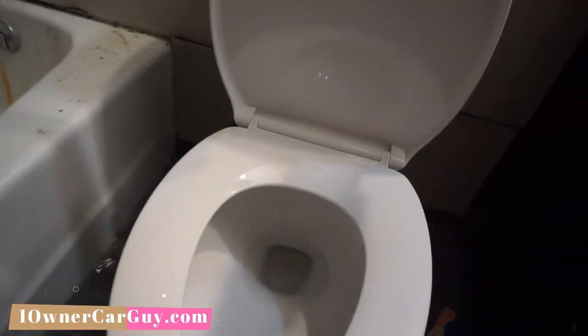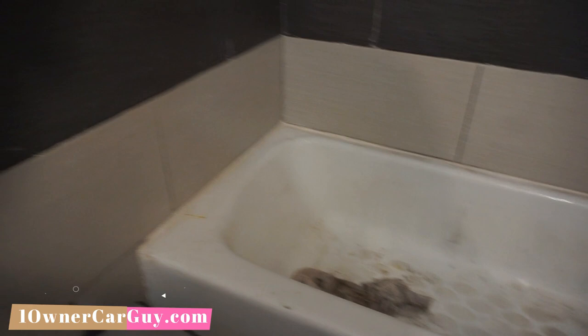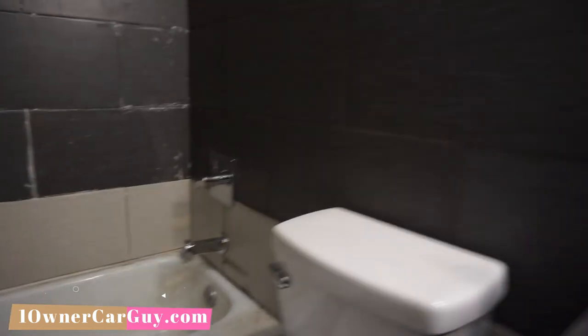Faucets, having the square one down here, first having the regular one. We got the toilets and stuff. Unadulterated toilets. We're gonna refinish the tubs. Just got that plugged in.